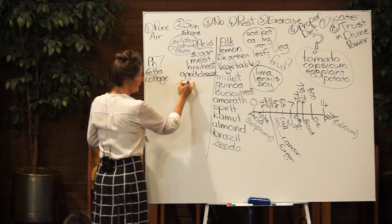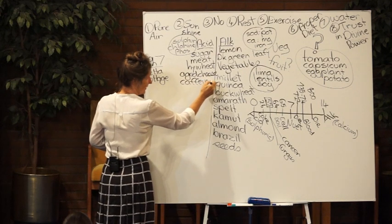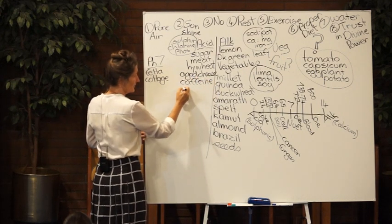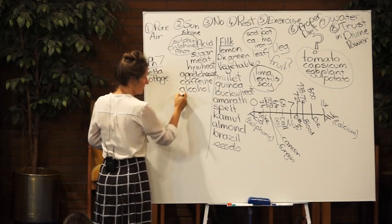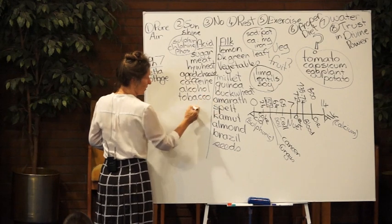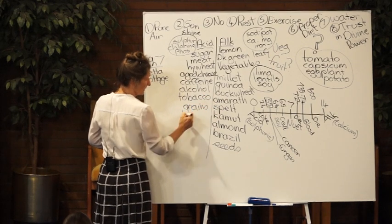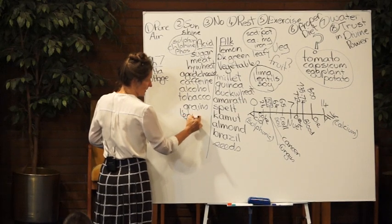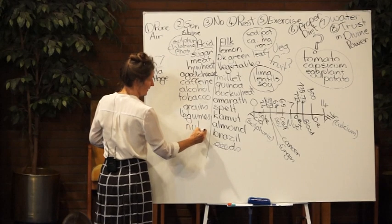Also, caffeine, all your caffeine foods and drinks create an acid environment. Alcohol, it's not a food, but it creates an acid environment. Tobacco is not a food, but it creates an acid environment. All your other grains, all your other legumes, and all your other nuts, other than the ones on the alkaline side.